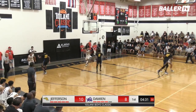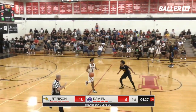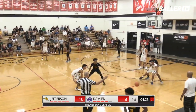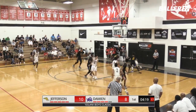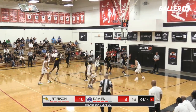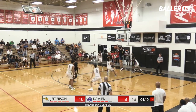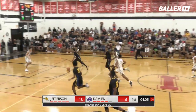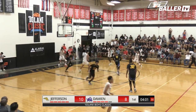Gotta like the way the Monarchs have shown early, showing that their skill set can actually match up here with Jefferson as long as this doesn't become a quick up and down game. Kenneth Mitchell Jr. Out to Forbes. Chung is cut off, hands it back to Mitchell. Partially blocked on the way up by Adams. And Hall running in the other end and laying it in.